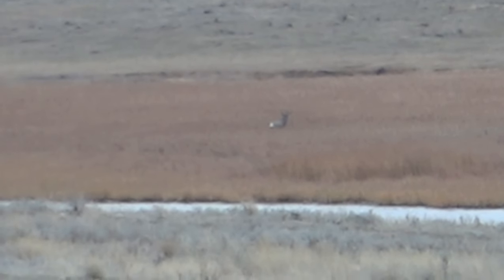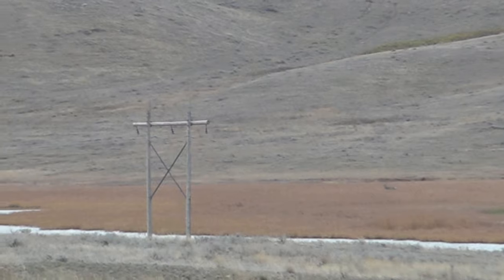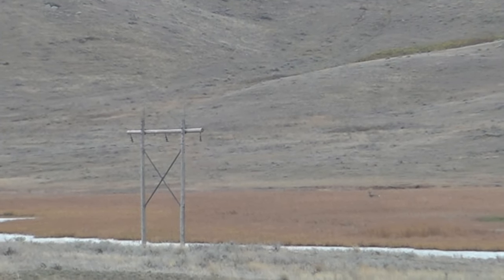We're off to a pretty good start here. I've only been out spotting for about 45 minutes, and we found a buck bigger than anything I saw on my first trip down here earlier this year. So we're gonna keep watching him, see if he beds in a spot where we can maybe make a stalk. But pretty exciting, because he's a good deer.